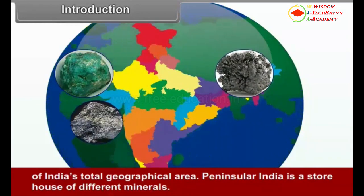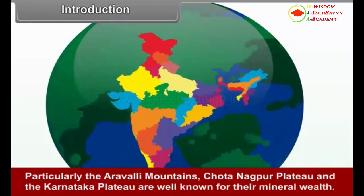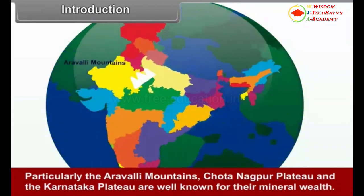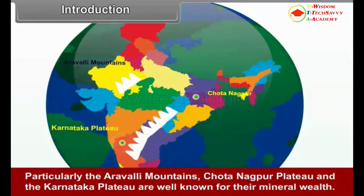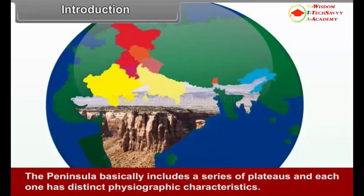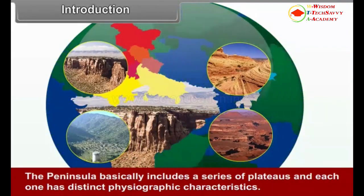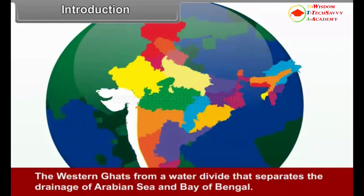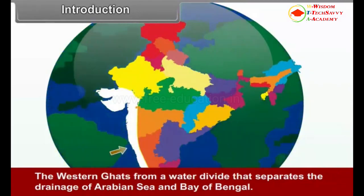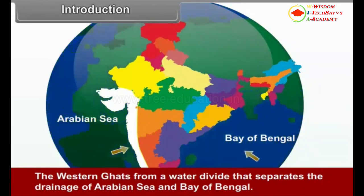Peninsular India is a storehouse of different minerals. Particularly the Aravalli Mountains, Chota Nagpur Plateau and the Karnataka Plateau are well known for their mineral wealth. The peninsula basically includes a series of plateaus and each one has distinct physiographic characteristics. The Western Ghats form a water divide that separates the drainage of Arabian Sea and Bay of Bengal.